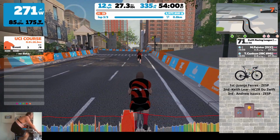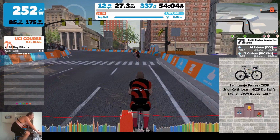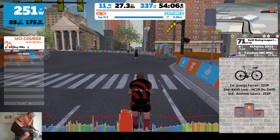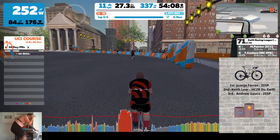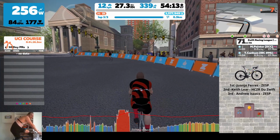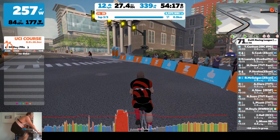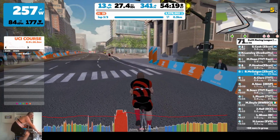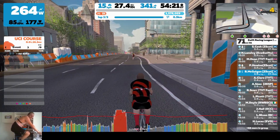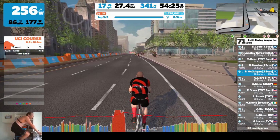Second and third have been taken by the usual suspects in this race: Keith Lear, Andrew Isaacs, HCZR de Zwift. So yeah, fantastic result for them again. Like I say, from a small team, short manned. That's just excellent results for them, and they should be really, really proud of themselves, because that's amazing to do that with only 5 guys.